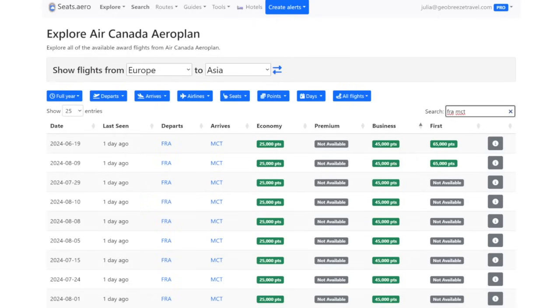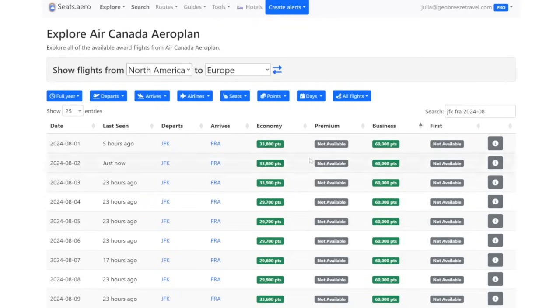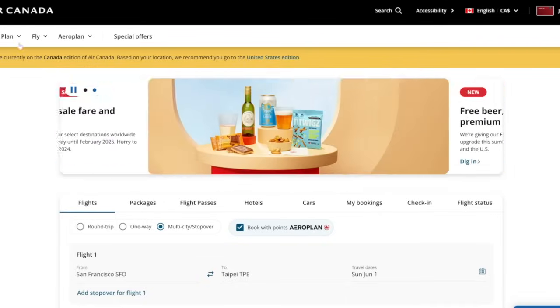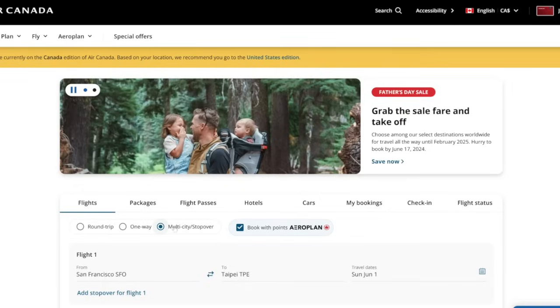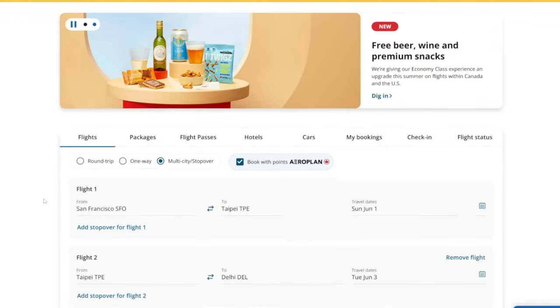And they have some availability for the summer, so let's look into August for this leg, and similarly filter down the JFK to Frankfurt legs for August as well. Once you're here and you found some dates that you like, you are going to go over to aircanada.com and then click on multi-city/stopover. Checkbox book with Aeroplan points.